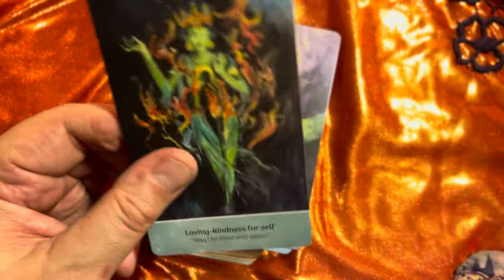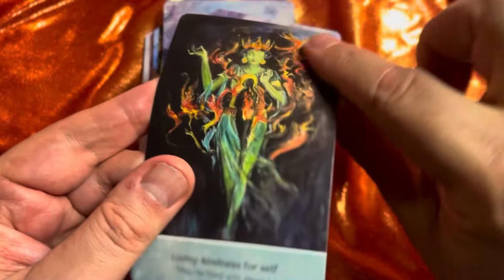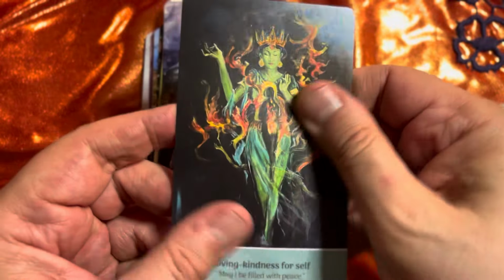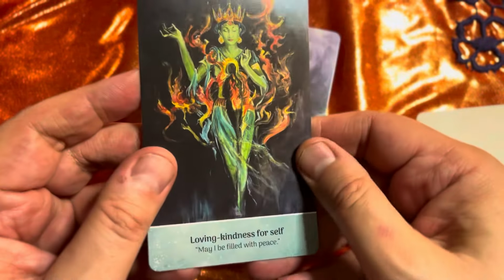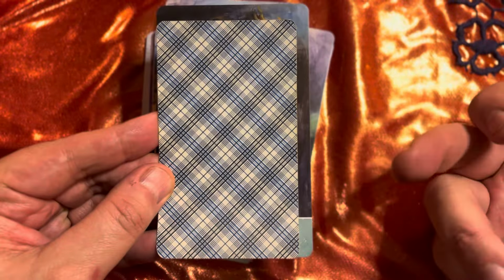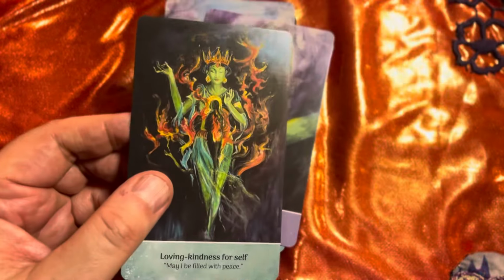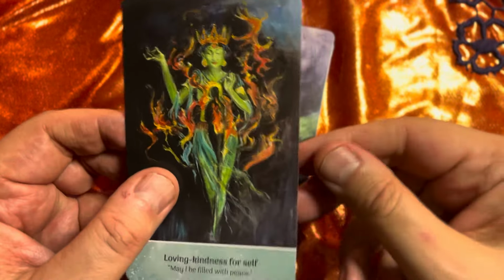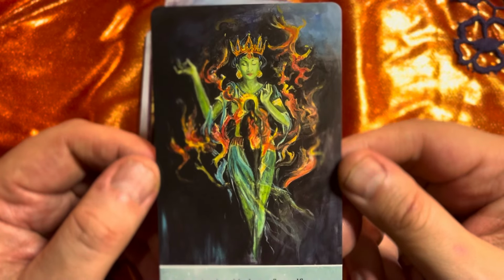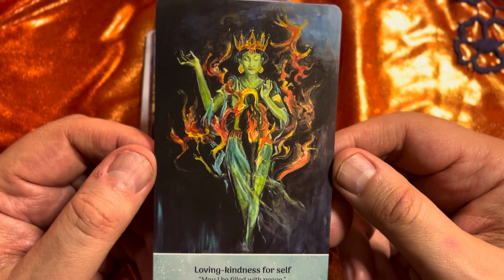Cardstock is beautiful. It almost feels like a linen, but it's not a linen. It's a nice, silky, smooth cardstock in matte. In terms of a regular tarot size, it's a little bit bigger than a tarot, both in height and width. But the artwork is unmistakably Ahearn's artwork, and it is absolutely beautiful.